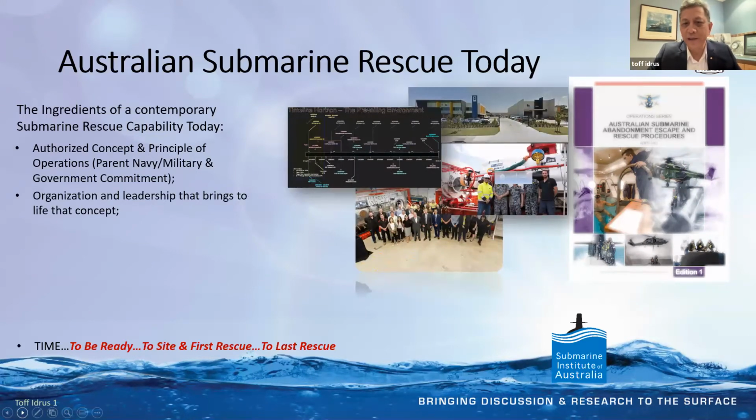Secondly, you need an organisation and leadership. Now, in the context again of the Australian point of view, we're not talking about a single entity. Indeed, we're talking about an ability, a united capability that comes together in an organised fashion. So without a doubt, the operational client for any submarine and the operator for any submarine rescue operations is without a doubt the fleet commander and the submarine force commander as his specialist.